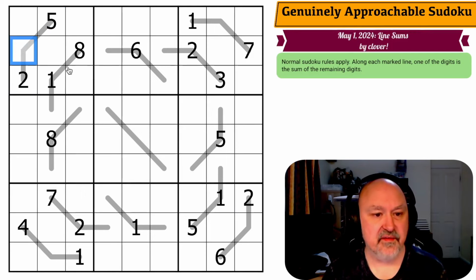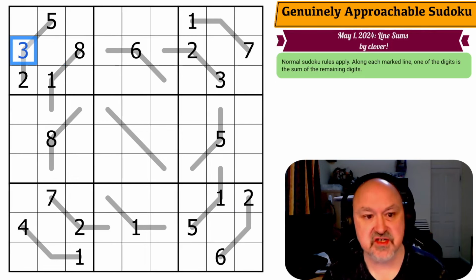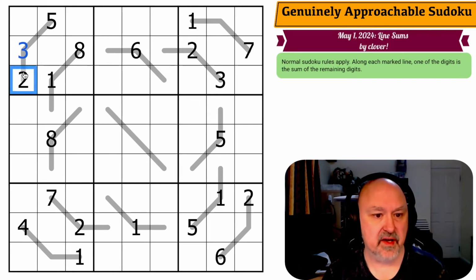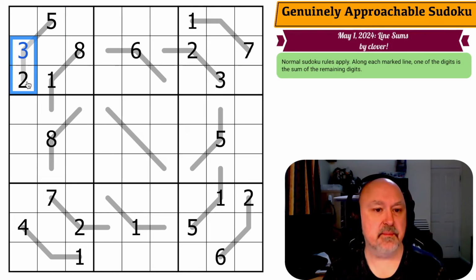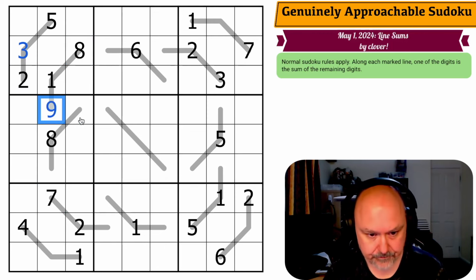So 2, 5, either these sum to 7, or it's 2 plus 3 equals 5, and it can't be 7. So this is 2 plus 3 equals 5, because there's no other way I can make this work. This has to be part of the sum, because this is lower than this. So it's either this plus this equals this, or this plus this equals this. The same is true here. This is either 8, 1 equals 9, or 1 plus 7 equals 8. So this is 7 or 9, and the 7 looks up, meaning that's the 9.